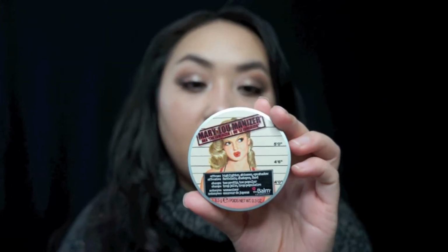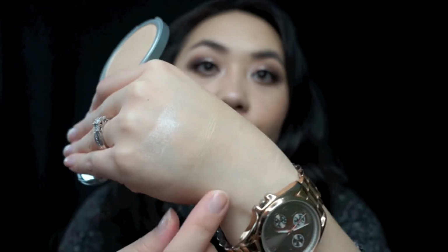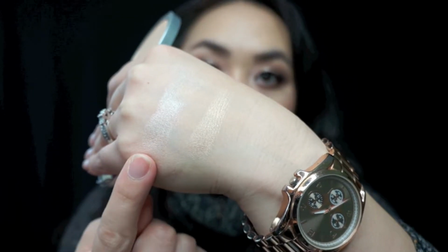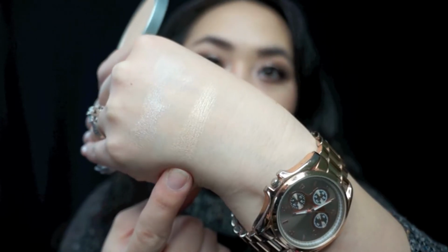my brow bone. My other favorite highlighter is Mary Luminizer by The Balm. Now everybody knows what this looks like. It's more of that champagne color highlighter, and it's just so beautiful. I swatched it right here. So as you can see, the Laura Geller one is a lot more of that frosty color, and this one's more of a champagne. Very, very beautiful. You can definitely use this as an inner corner highlight or also as an eyeshadow.